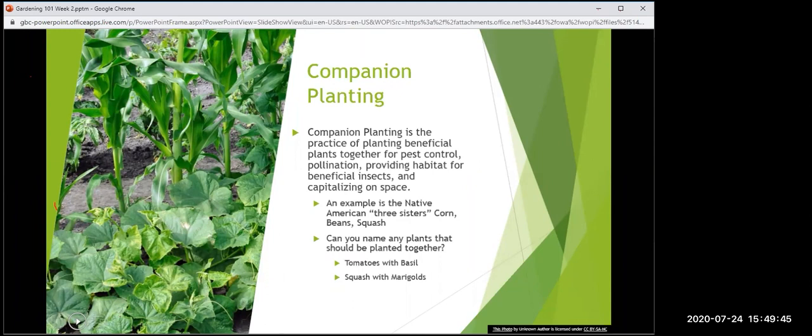And there's also another benefit to putting in basil with tomatoes. Anyone know what it is? They make a great meal. Well, that too, but the basil actually improves the flavor of the tomatoes when they're planted together. So that's another great benefit to putting those together.